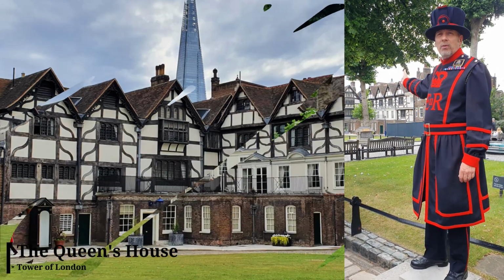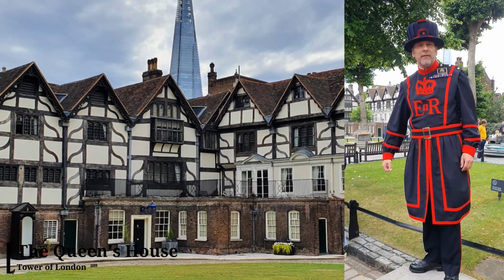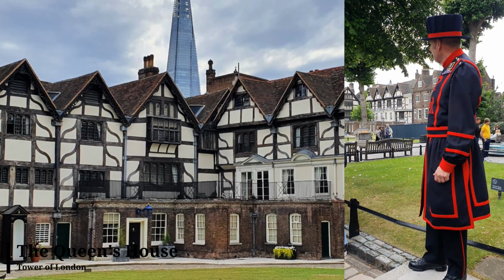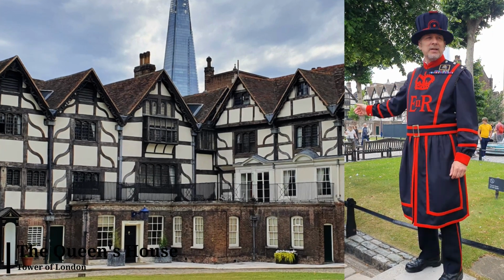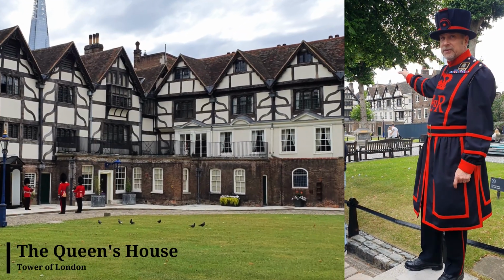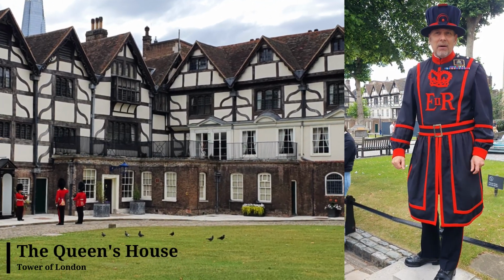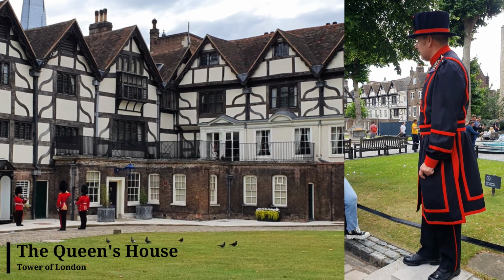Now, this is one of the only Tudor buildings left standing in the City of London, because the rest were all destroyed by the Great Fire in 1666. Originally it was built as a wedding present for Anne Boleyn. Sadly though, Anne never got to live there, because by the time that building was finished, so was she. It was then handed over to the officers of the Tower. Since that time we've used it to house really important prisoners.